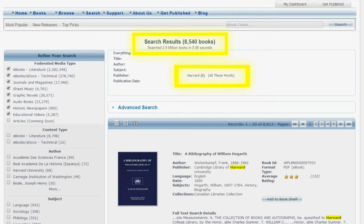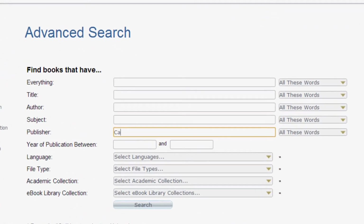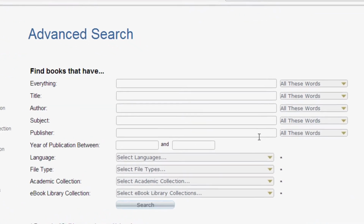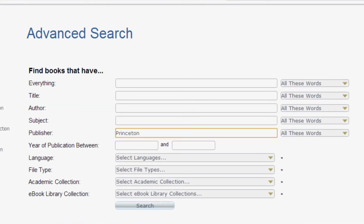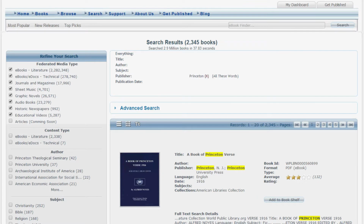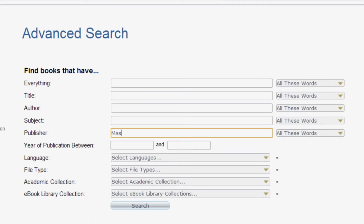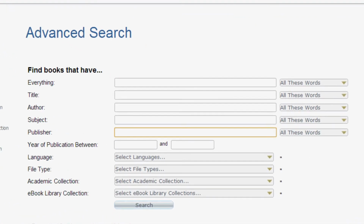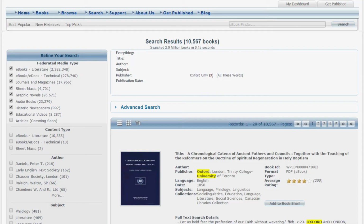First, if we search for ebooks that were published and digitized by Harvard University, we discover 8,519 books. There are more than 4,000 books in the Millennium Collection originally published by Cambridge University. 910 books originally published by Princeton University, 1,921 books originally published by the Massachusetts Institute of Technology, and nearly 10,000 books originally published by Oxford University.